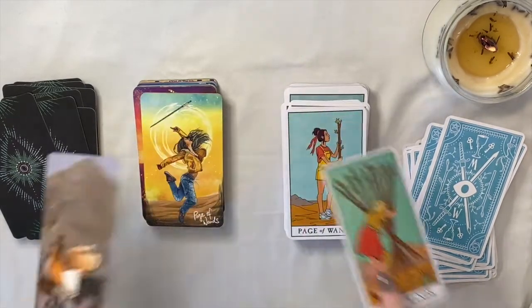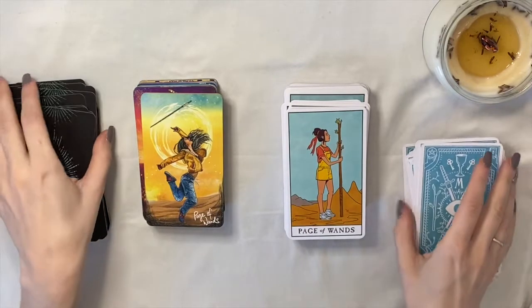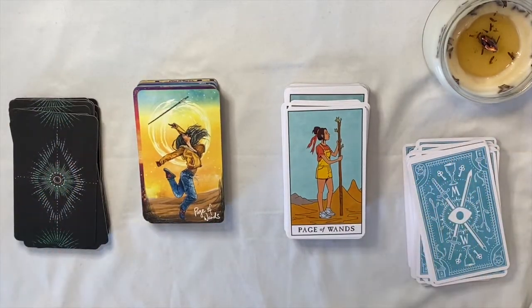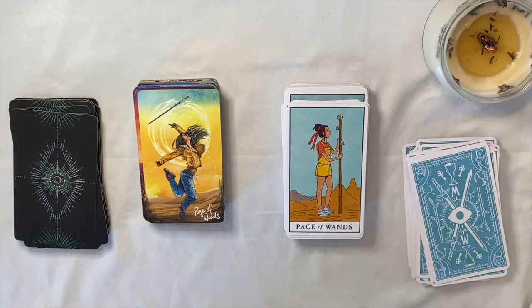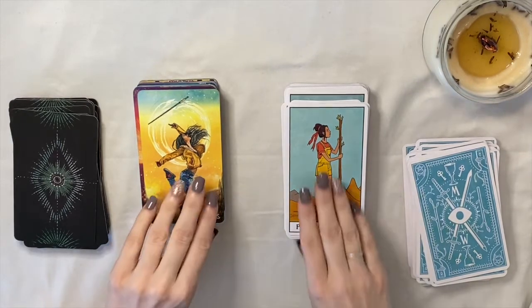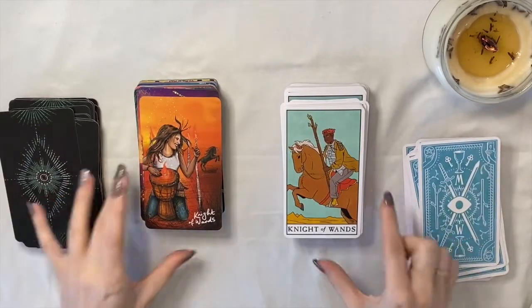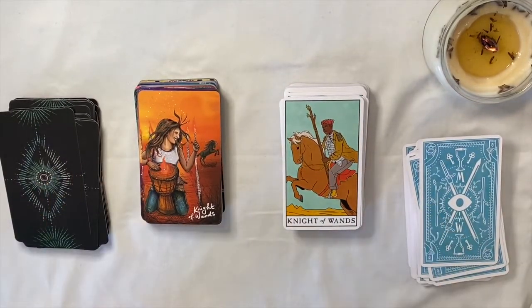Let's see. Page of Wands. Very different energy here. This is more of, I've got this new thing and I'm curious about it, but a little more of an apprehensive energy, whereas this one's very much like, ready to go, ready to go. I like the difference, the contrast. Knight of Wands. Yeah, I like that. Similar horse imagery there.